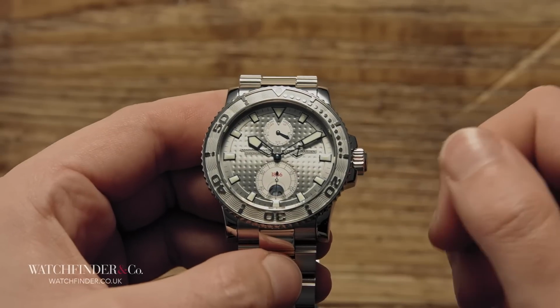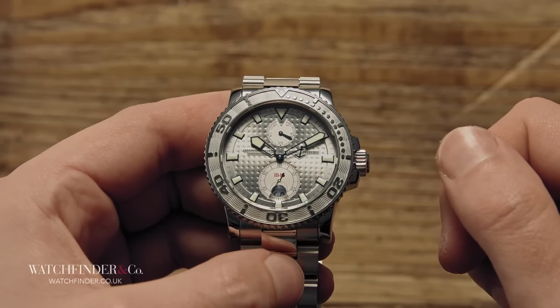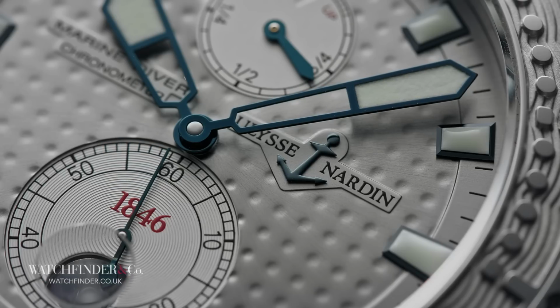Ulysse Nardin is the watchmaker you go to for something different, something interesting. You could think you've seen all the designs in all the world, browse Ulysse Nardin's collection and still find something new. Sometimes that's because it's just weird, but often it's because of something genuinely unique and intriguing.